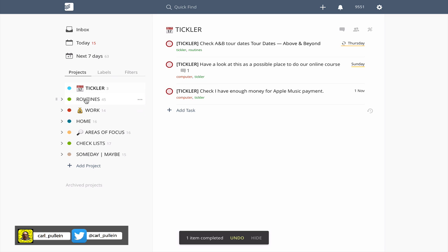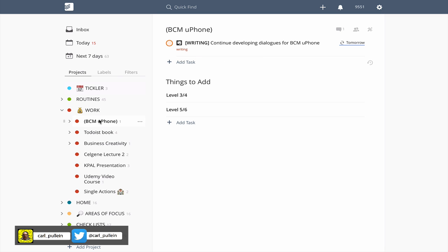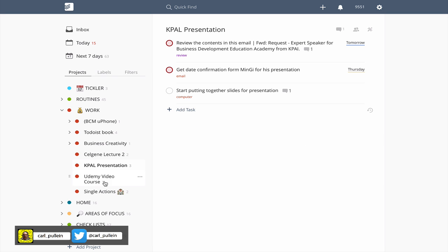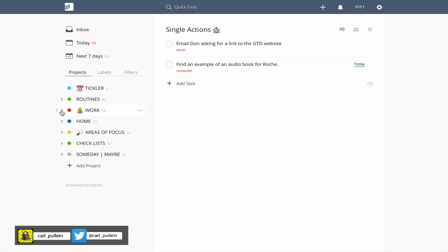Now, this is one of the reasons why I go through my folders. The routine folder I don't need to do. My work folder, what I would do is I'd open it up and I would have a look in, see what I need to do, and go through each project as and when individually, because that way I can see individual projects and I can decide whether I want to work on them next week or not, and I can add a date or anything like that.